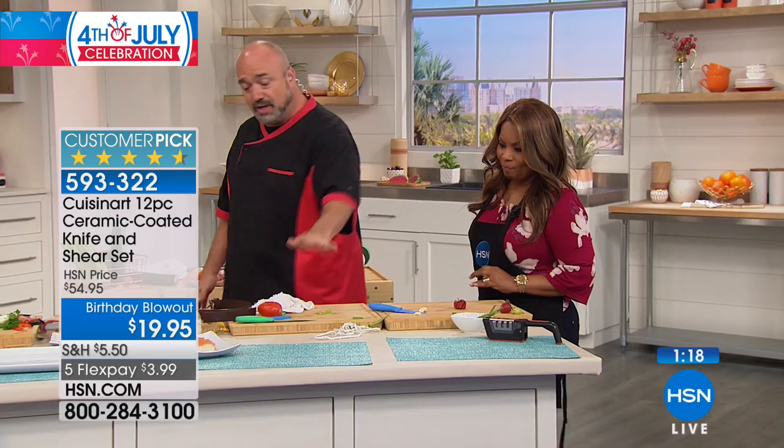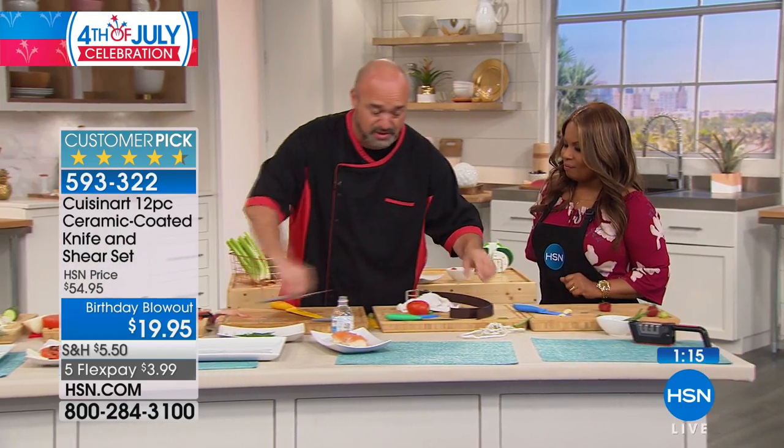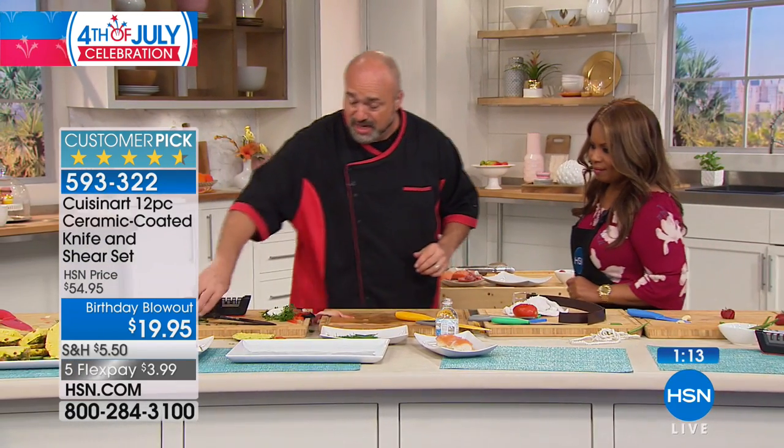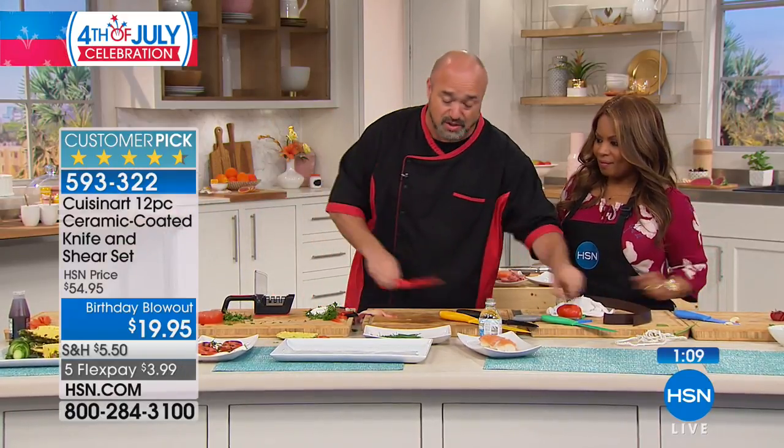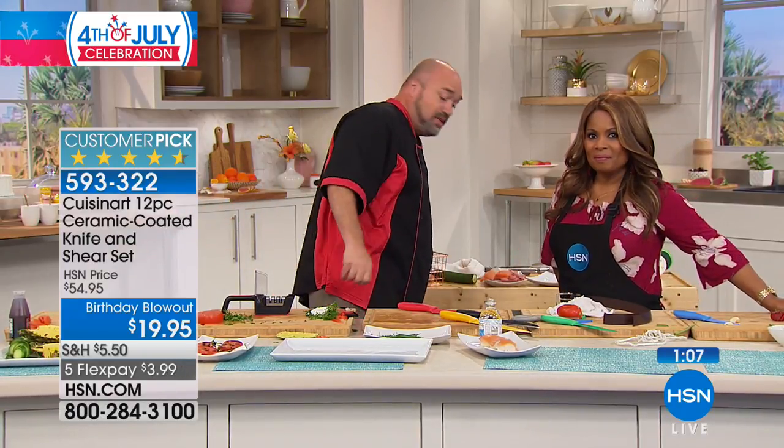You're going to get your paring knife. You're going to get your utility knife. You're going to get those kitchen shears. You're going to get your slicing knife. You're going to get your santoku knife. And you're going to get that chef's knife, guys. These are all the workhorse pieces. These are the ones you want.